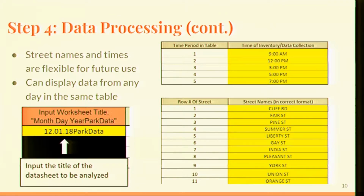And then in terms of the street names and the different times throughout the day, these are also editable from these two tables on the right. So any other streets that the town wishes to add or change, all that you have to do to change it in the main table is to just change the title of the street there, and the entire table will update automatically. And the same thing goes for the time blocks.